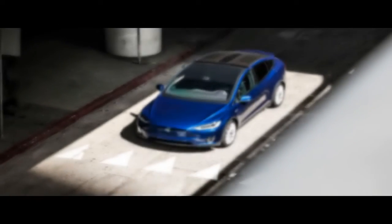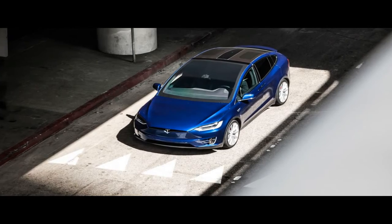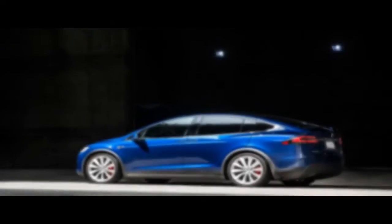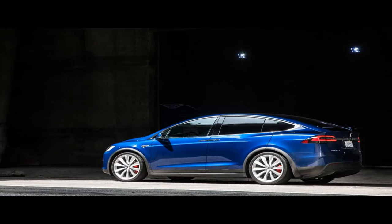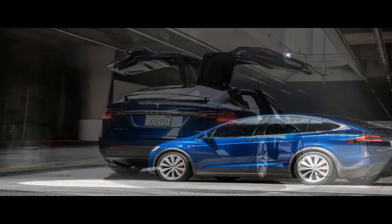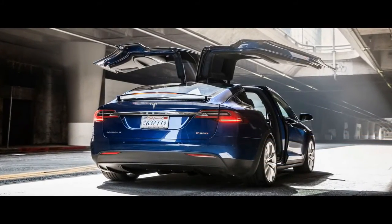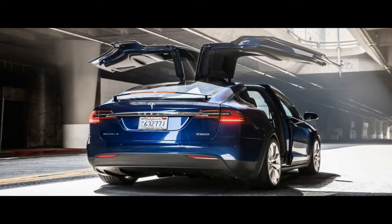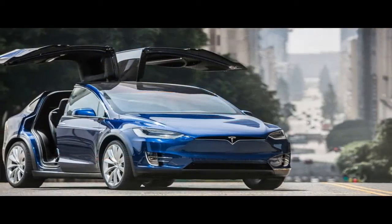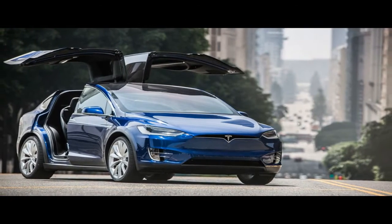Second row seats have power fore-aft adjustments, but no recline. Unlike every other SUV, the Model X's second row doesn't fold, which means this isn't a sidewalk couch devouring machine. But also unlike every other SUV, there's a deep trunk up front. The second row does slide forward and tilts with the push of a button to allow access to the two-seat third row. Third row riders get a good amount of space provided the second row stays forward.